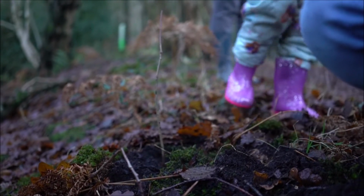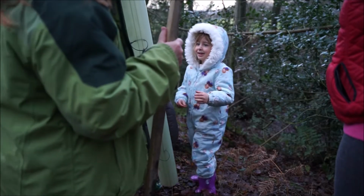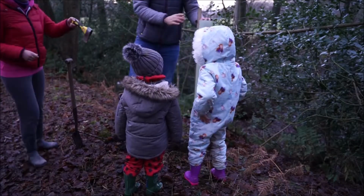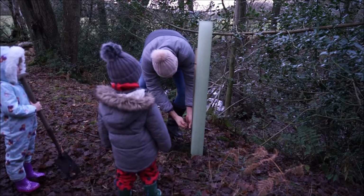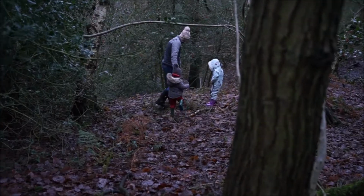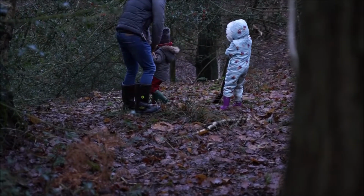Well done. Yay! Now we've got to put the plastic thing over it to protect it from the deer. Yeah, it is. Ta-da! Yay! Right here. Here you go, Isla.